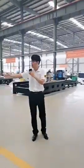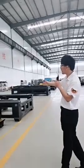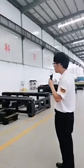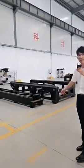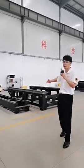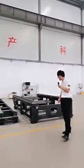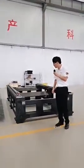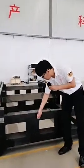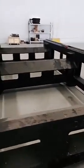And from here, you can see this is a smaller machine body. This size is a 3015 size machine body. It is also a cast iron machine body, fully one-piece iron. It is heavier and stronger.